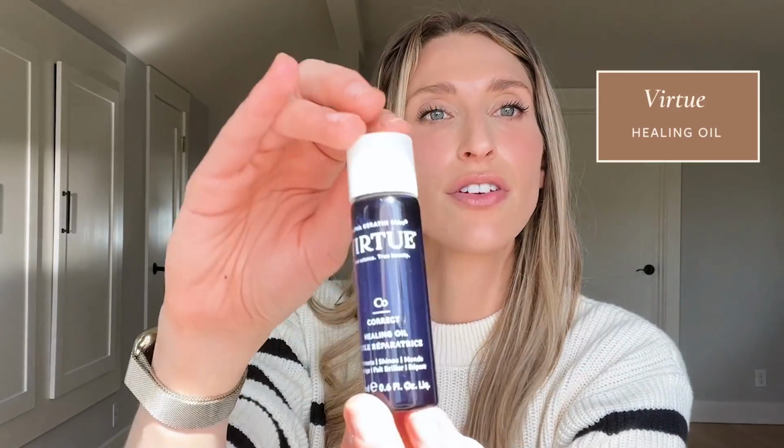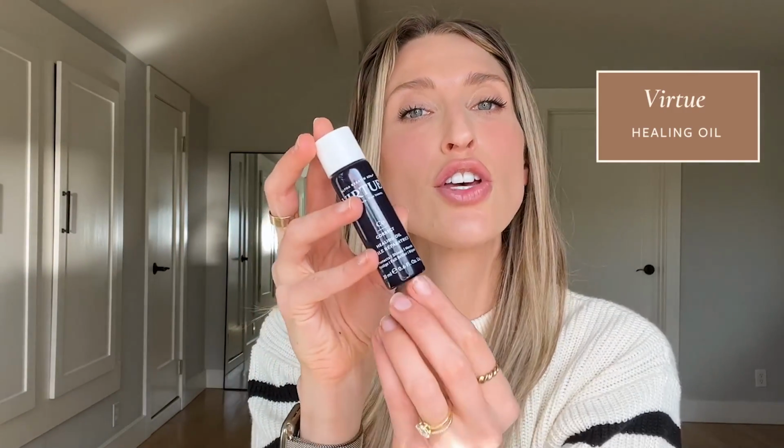I also have a mini version of the Virtue Healing Oil. This is my all-time favorite hair oil. It is so lightweight, and this tiny version is perfect for travel. I do not love washing my hair when I travel. If I can get away with not doing it, I absolutely will. So between a little bit of hair oil on the ends and some dry shampoo at the roots, which I'll get to in a second, I'm usually good to go.